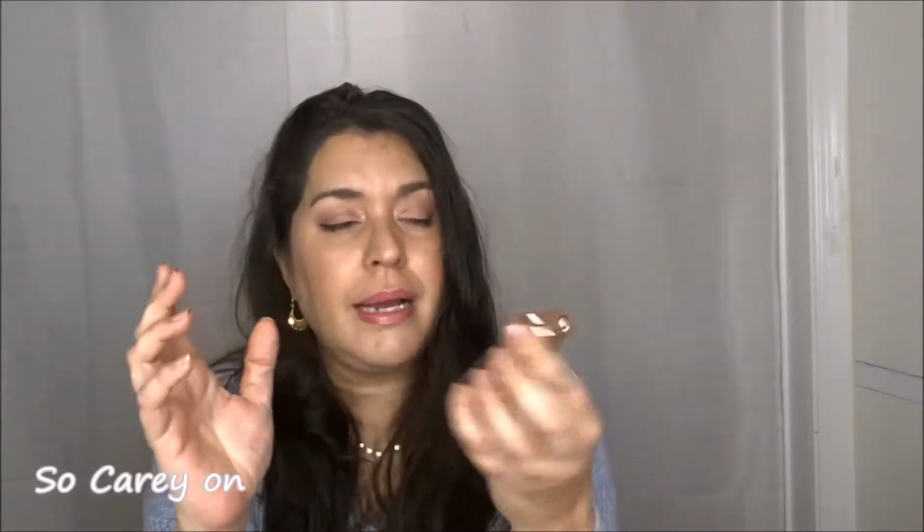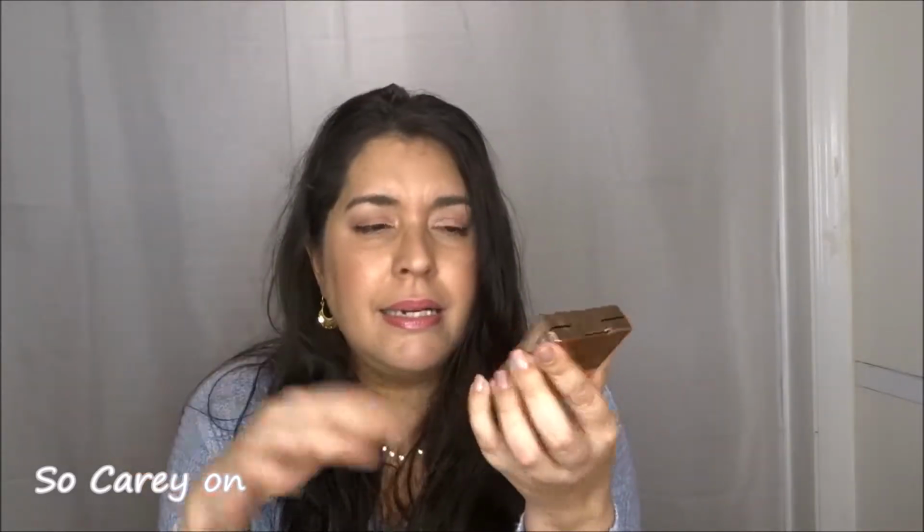The next one I want to show you guys is, again, one I got from BoxyCharm, and it's the only thing that I decided to go ahead and just open up and try from February's box. I got the bronzer in Bronze Mannequin, and that's it right there. I think it's really nice. There it is on my finger. Let me see if I can put it on my hand and if it'll show.